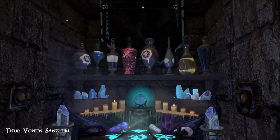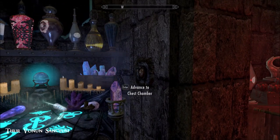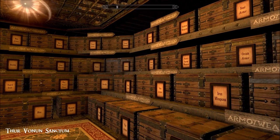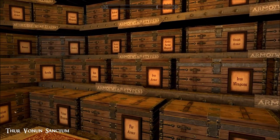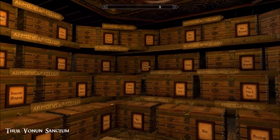Enchanting. I hadn't actually found this little nook before now. Advanced to chest chamber. Oh, how about that? Okay, so I had seen this, but I didn't realise that you could get to it via a button. Look at all that. That's mental, isn't it? Wow.